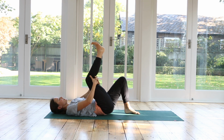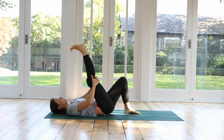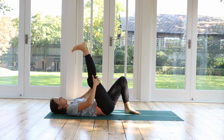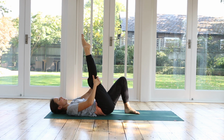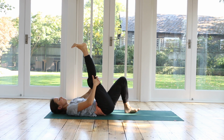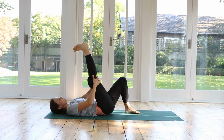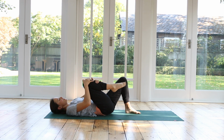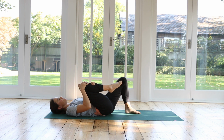Stretch your right leg up to the sky. Give it a gentle stretch. Maybe circling the foot one more time, a couple of times each way. And then bending the knee, hug the knee in towards the chest.